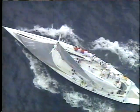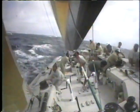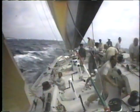Peter, given the weather conditions today, realistically, what would the delta have to be at the seventh mark for Paul Cayard to be able to play catch-up on the downwind stretch drive? Without a breakdown, Jim, I think Cayard would have to be ahead at the top mark for him to realistically have a chance of winning. America Cube is that much faster downwind.